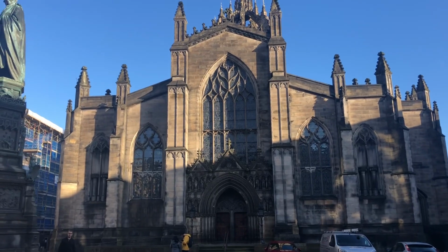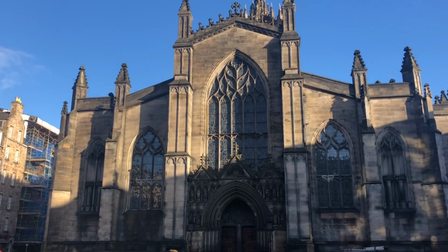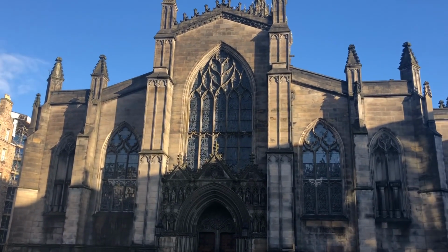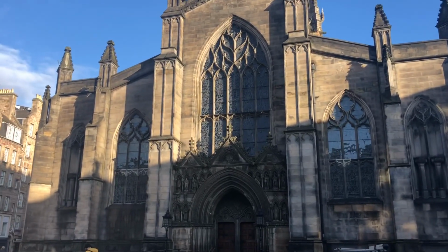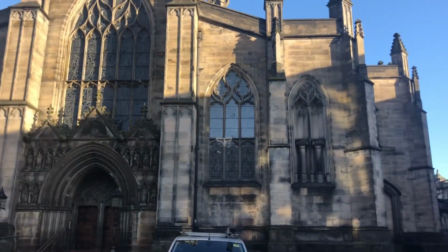Today I'm in the High Street on the Royal Mile in Edinburgh as part of my Royal Mile tours. So please come with me. We start today's tour on West Parliament Square, and in front of us is St Giles Cathedral. There's been a church there since the 1100s, but the church you're looking at today was probably built around the 1400s and was refaced in the 1800s.